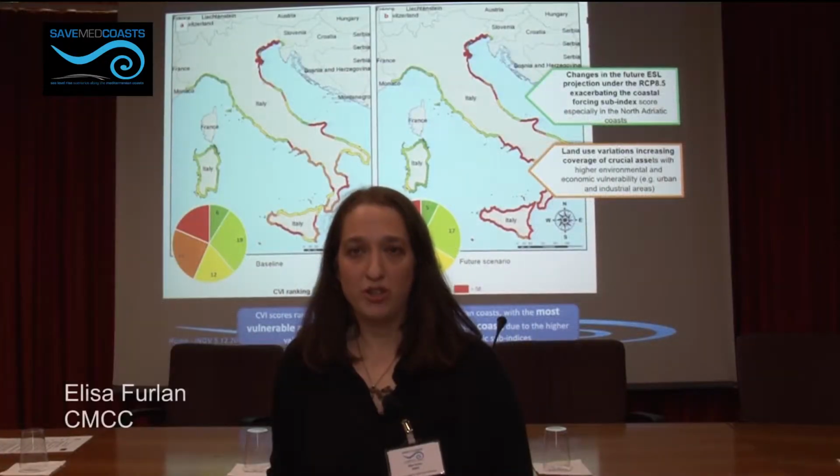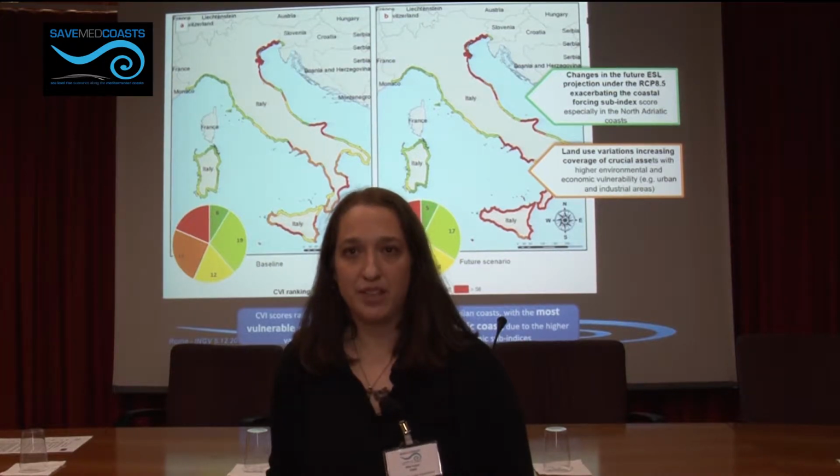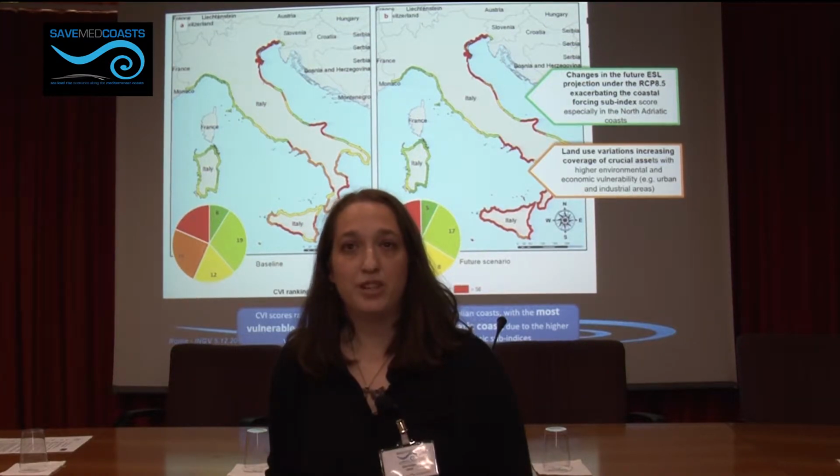Within the SAVEMEDCOASTS Project, the Euro-Mediterranean Center for Climate Change has been involved in the Action D4, which was related to the definition and implementation of criteria for risk assessment related to the evaluation of climate change impact due to sea level rise and storm surge flooding in the Mediterranean region. In order to respond to this objective, we developed two different risk-based methodologies. A first one which focused on the evaluation of ecosystem services, and a second one which was devoted to the analysis of the multidimensional vulnerability of coastal area to climate change impact.